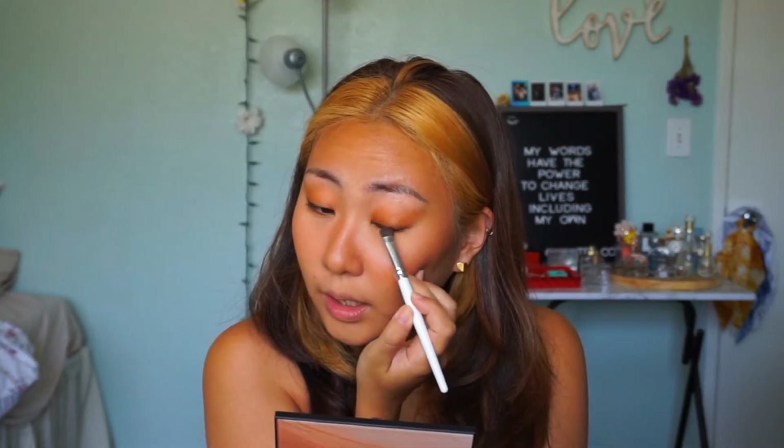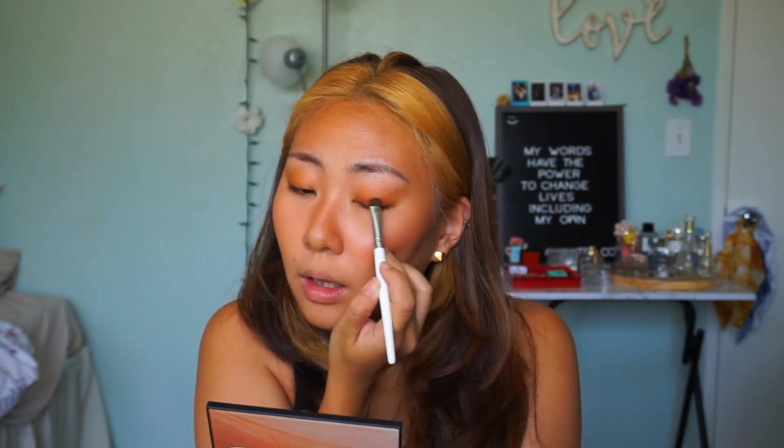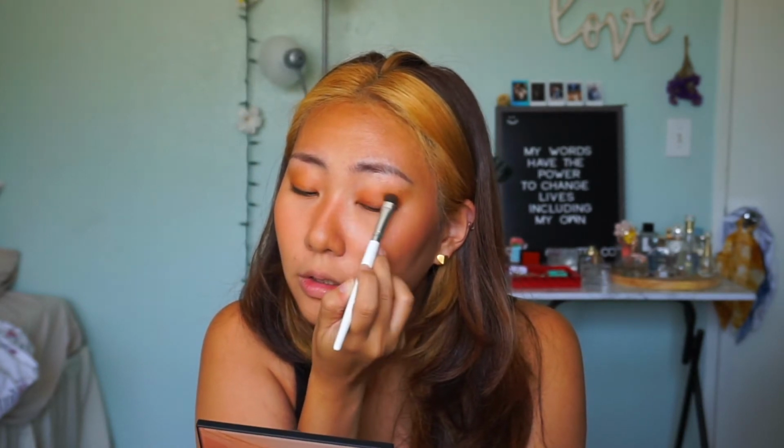I will be taking this chocolatey brown color and putting it on the outer edges of my lids, outer and lower edges, to smooth out my upper lash line. When you've deposited the color closely to your lash line, start blending it up lightly so that there's no distinct line between your crease shade and your darker shade.